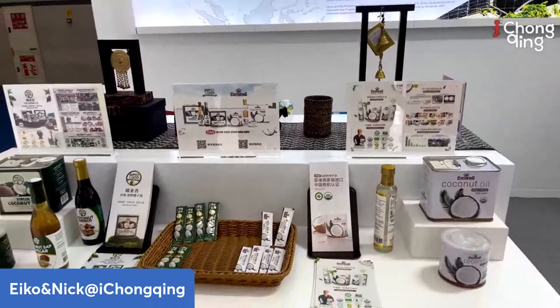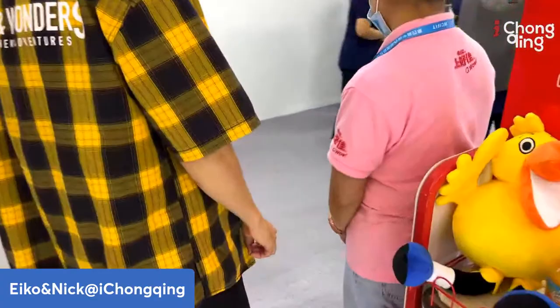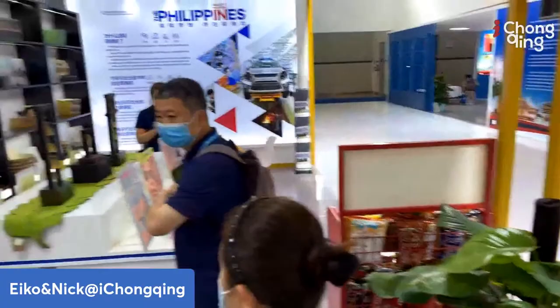So these products are from the Philippines. Yeah. Oh, the coconut. It's also your first time to join this kind of trade fair.